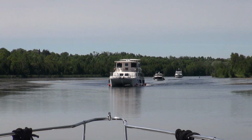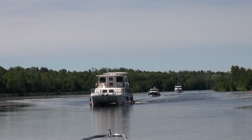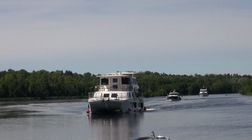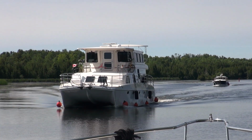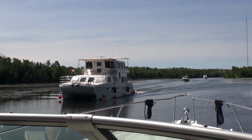A couple of larger vessels approaching us here on the Otonabee River. I would say the first one, definitely a looper. Got a couple of Canadian courtesy flags flying, that's nice. But you can always tell the loopers because they got lots and lots of fenders, and the AGLCA burgee on the front. Now you can tell we are coming right into the town, or sorry, city, I believe it is, of Peterborough, as there's a lot more residential areas that we're starting to pass through.